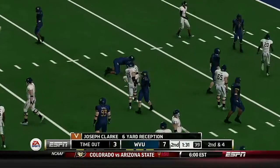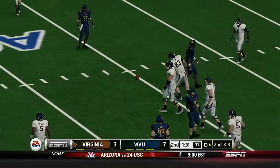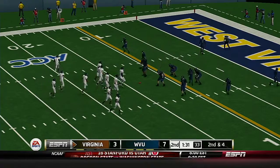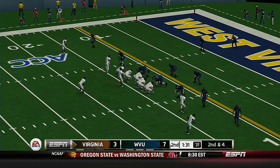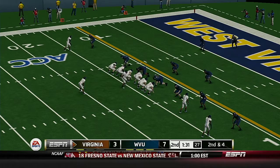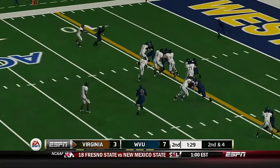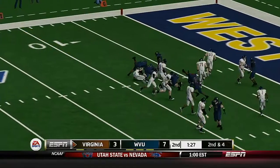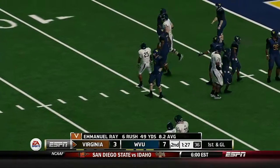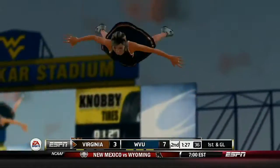Catches it, and he's punished. Well-designed route and a confidently thrown football by the quarterback. You need those things to make any offense work. Here's play number 10 on the drive. Carries the ball for a nice gain. Good for a gain of 6 yards. That makes it first and goal.